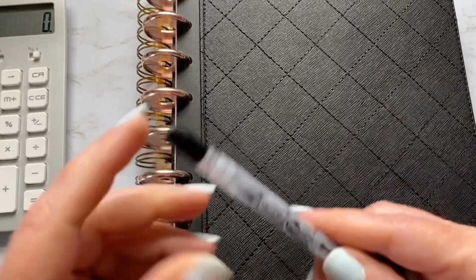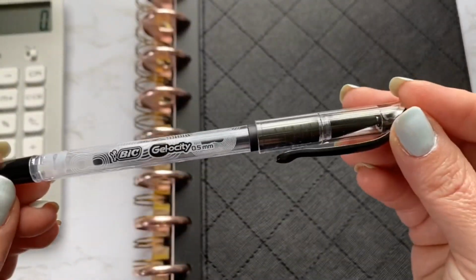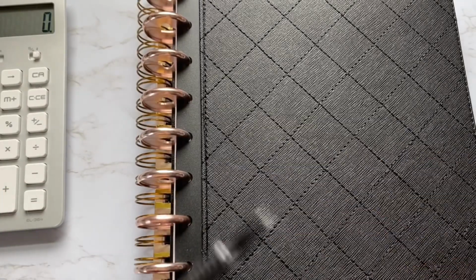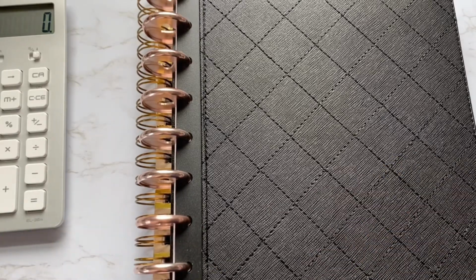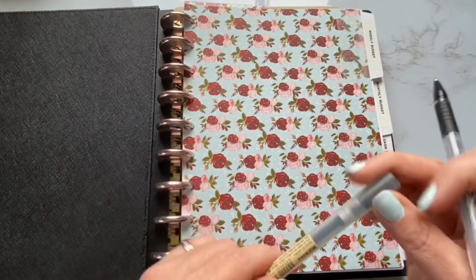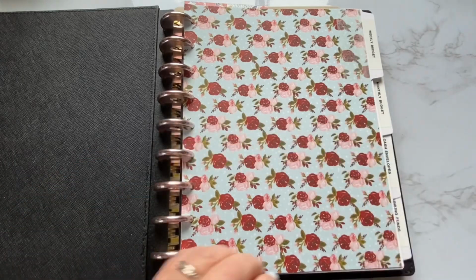The pen I'm using today is a new one. It is Bic Gelosity, and this comes in a 0.5 tip, which is my preference, and I absolutely love it. And these are very inexpensive. I think you get 10 of them for around $4 and some odd change. But anyways, absolutely love it. So still loving my Muji pen. I love a scratcher, and I call anything with less than a 0.5 tip a scratcher because when you write with it, it kind of sounds like it's scratching on the paper.